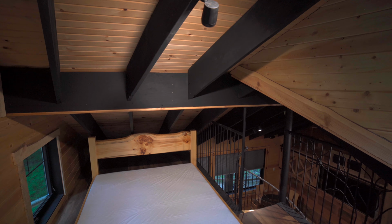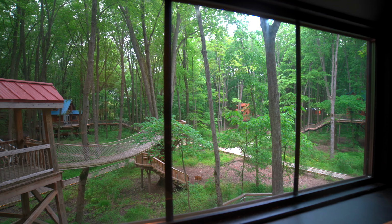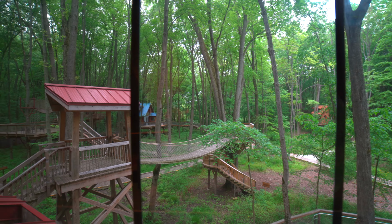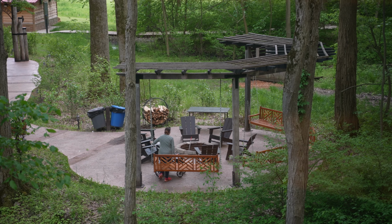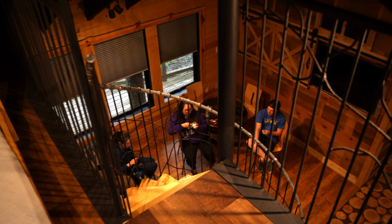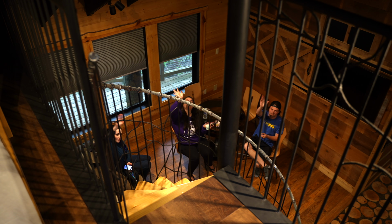And now we're in the second level bedroom, and also a great view of your surrounding neighborhood. And I have the fire pit here. And then you can wave to all your friends down there, your other 5 people.